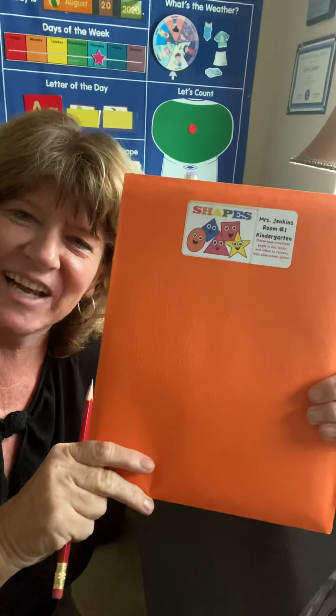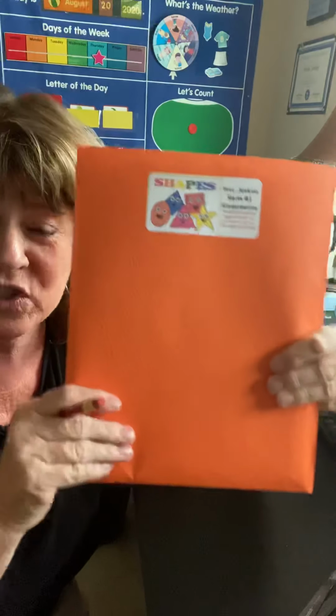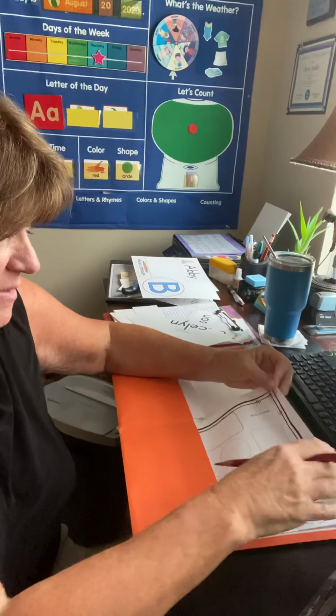Hi, boys and girls. I just finished the last lesson and I thought, oh, today would be a good day to get out your shape, your orange folder. Get out your orange folder. It says shapes on it. Open it up and take out the very first page.